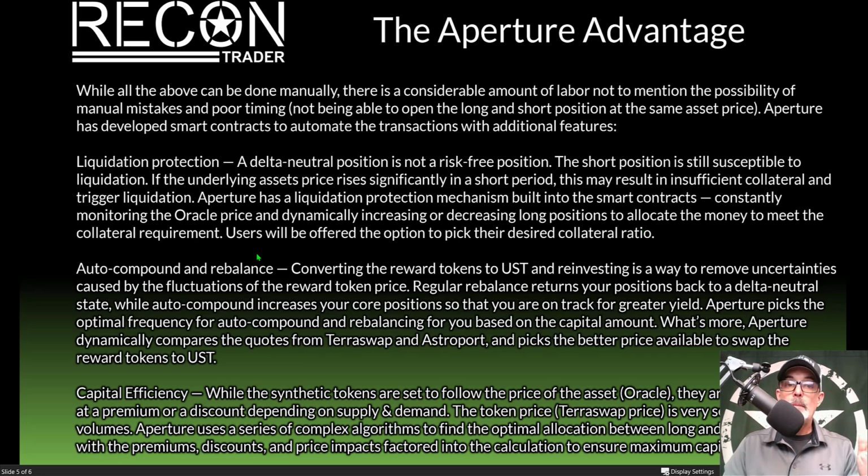The next advantage is auto compound and rebalance, converting the reward tokens to UST and reinvesting in a way to remove uncertainties caused by the fluctuation of reward token prices. Remember, you're getting paid your rewards in Mirror and SPEC, and if those prices go down, then you're not earning as much. Aperture has basically automated that process and will convert those automatically into UST and then reinvest, thus compounding those rewards. The regular rebalance feature returns your position back to a delta neutral state, while auto compound increases your core position so that you are on track for greater yield.